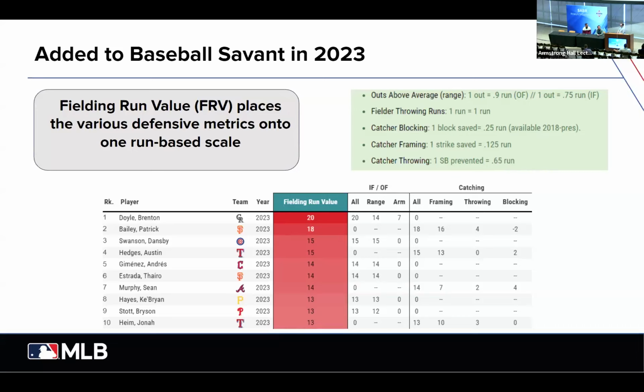Brian, yesterday you asked about the differences between OAA and DRS, and you got a very good answer, right? Which is that they're measuring different things. This is everything else that comes with OAA placed onto a run scale, right? Outs above average if you just want batted balls turned into outs, but that's not for catchers.